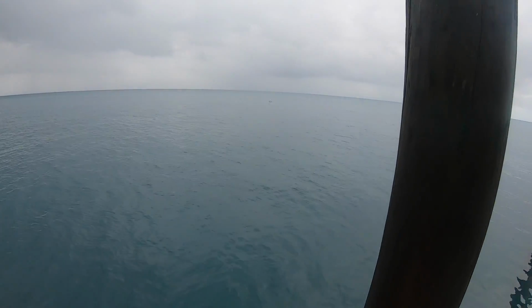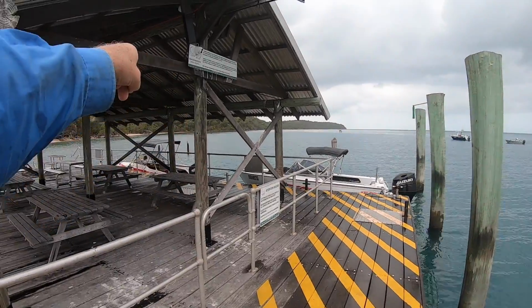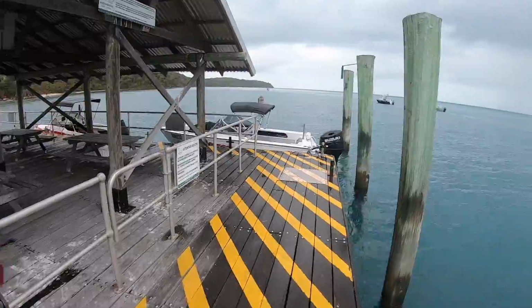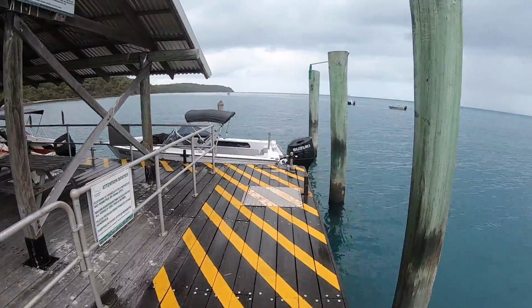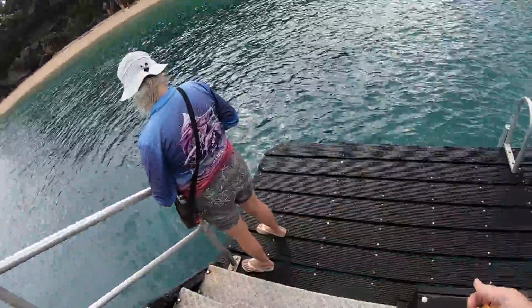See there's a bit of weather. That's where we've come from, over that way. There's still a little bit of weather over that way, which would be sort of south-southwest. So just waiting for that to clear up a little bit. Just saw a couple of fish off the back of the jetty here, so I picked up some scraps that people left behind. See what happens.